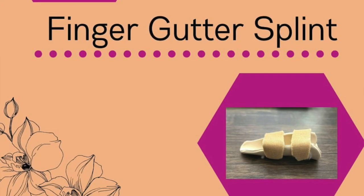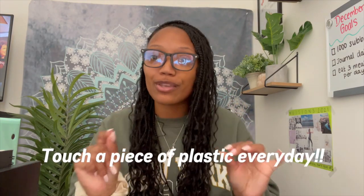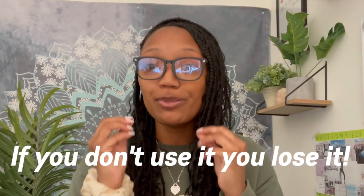And I will tell you that splinting is something that, as my supervisor would say, you touch a piece of plastic every single day. If you don't, you lose the skill. The biggest thing for me is that I wanted to make sure that I was touching a piece of plastic every single day, whether I was making a mallet splint, or a thumb spica splint, or just a finger gutter. I was just touching a material. Even if I didn't have a patient that day who necessarily needed a splint, I was splinting myself and I was splinting my supervisors, because it is really a skill that, if you don't use it, you lose it. So that is one of the biggest things I will tell you about a hand therapy clinic.